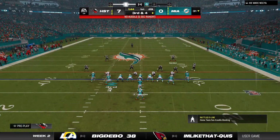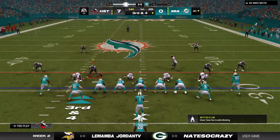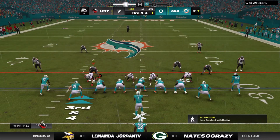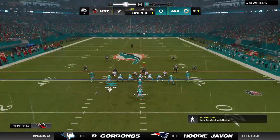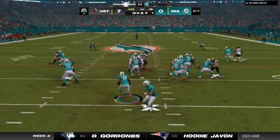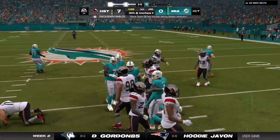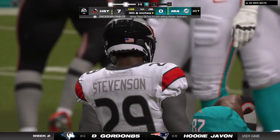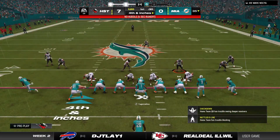Here's 3rd down and 4. Keep the ball moving. A run straight ahead with Achane. And I don't think he got there, no. He's short by maybe a foot, maybe. Call it 4th and inches.